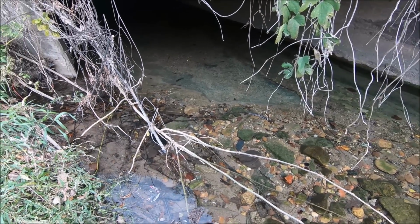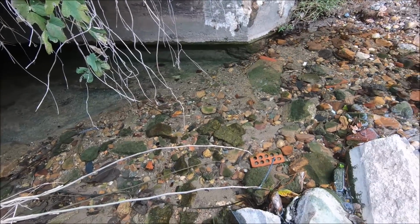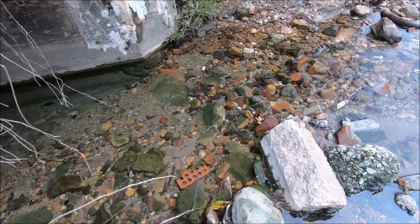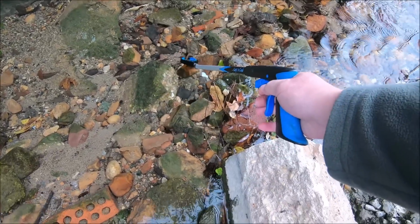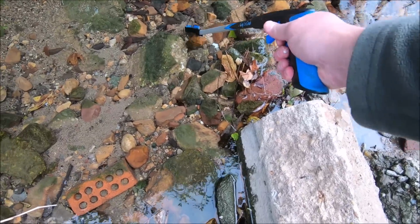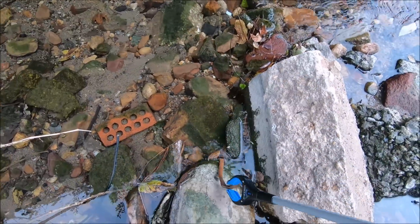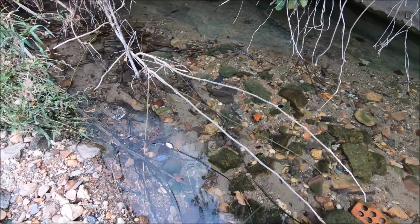This is one of my favorite all-time spots, and now that it's finally a little cool outside, the water will flow a little more because the winters are wet. Look at that. Yeah, I thought it was a... oh, that's a piece of copper. I thought it was a handle off a jar or something.